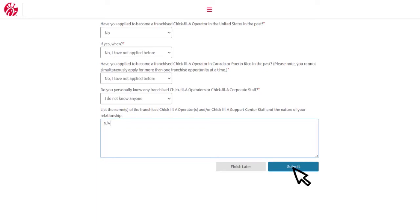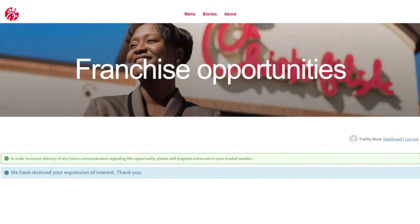When you click submit, you have a confirmation message, and basically they're telling you, we have received your expression of interest. They'll contact you if you match their list of skills. Now, we have put fictitious data on this application, but you need to put truthful information.